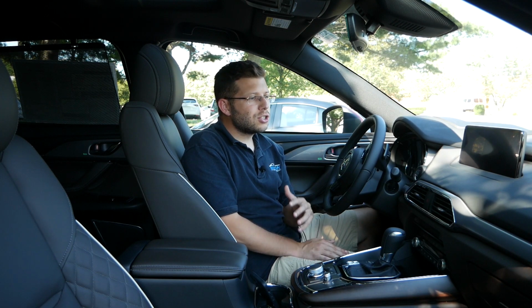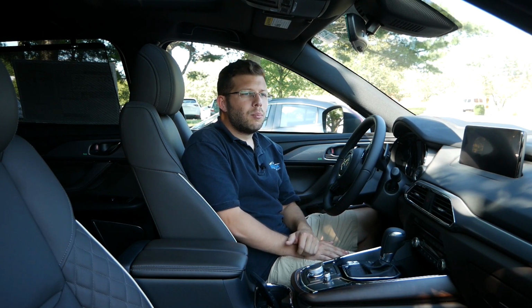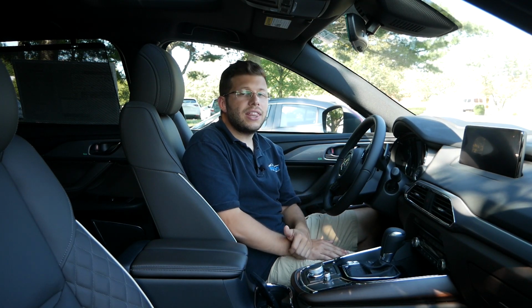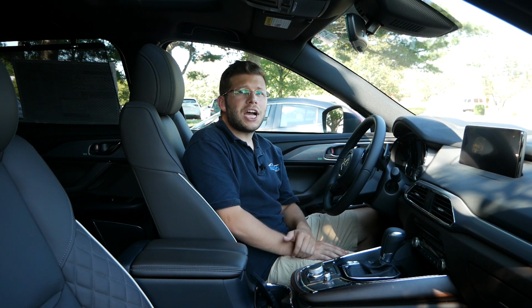Now, also when it comes to those third row seats, they're not the most spacious, of course, but not as bad as what I've been hearing, because I do think that if you had smaller kids, you can certainly fit them back there and they're going to be just fine, especially when it comes to the shoulder room. That really surprised me right there.